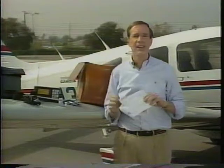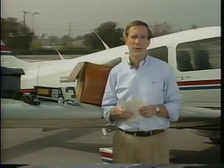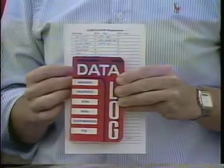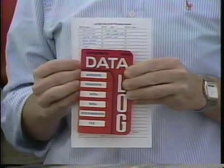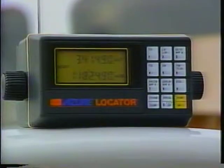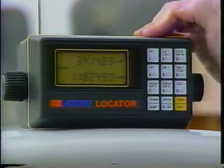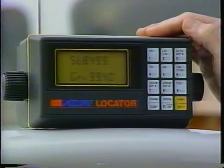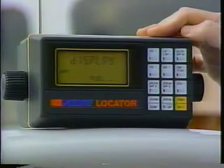You put in up to 99 waypoints of your own choosing and call them up by waypoint number. Now, Azure provides a handy card to keep track of what you've programmed. Naturally, a book like AccuQuick or the data log becomes a necessity to look up the necessary lat longs for input into the unit. Here's how that works. Let's say we wanted to permanently store Santa Paula Airport in the waypoint 3 position. Well, our directories give us a lat long for Santa Paula, and you select display waypoint number on the membrane keypad of the Azure Locator.